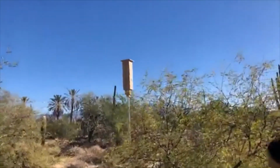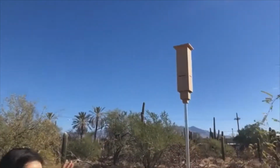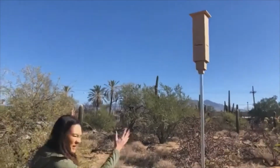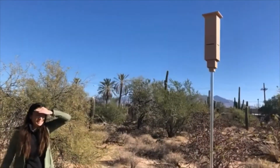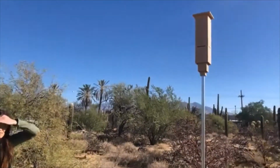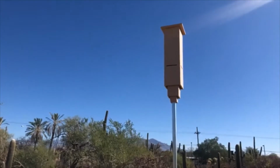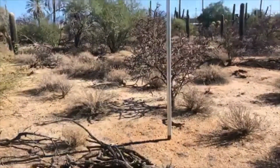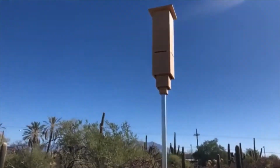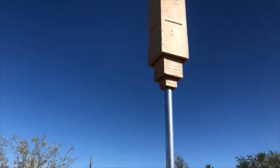And so this one is the rocket box. It's 4-sided, so it's pretty much like 4 bat boxes on each side. So these guys are really cool. I think they hold up to a couple thousand bats. And you can post this on a pole like we have it here, or you can put it on the side of a building, which Bat Conservation International said was a little bit better, just to kind of insulate it from the temperature flux.